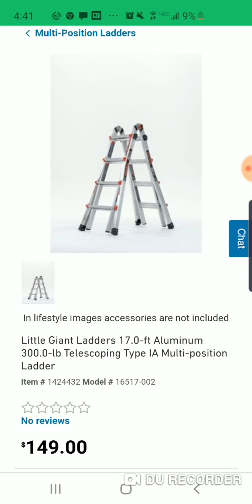But anyway, this is going to be $89. And again, I like the Little Giant brand better than Gorilla, but guys, they're both very similar. It matters just what the price difference is. But this will be $89. And here it is sideways.